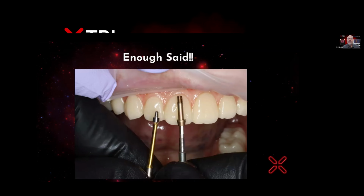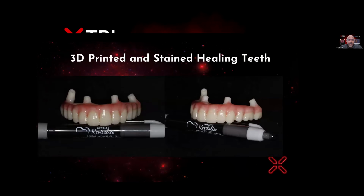So tell me you're not going to have confidence skipping the tie base when you have a screw that is this size compared to what we're using. I'm just super, super impressed by the size of these screws. This is their 2.8 screw. They have a 2.6 screw that allows for angulation. So you want to make sure that you place the implants accordingly. This is a 3D printed restoration.